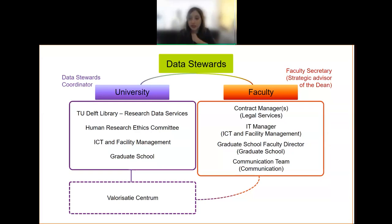for example, the personal research data workflow, then it's a lot of discussion with the Human Research Ethics Committee. Sometimes we do it all together. Sometimes it's the data steward, the one that manages that type of conversations or discussions.